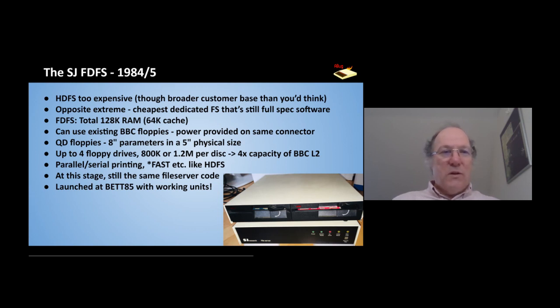And we also supported quad density floppies. The ones in the picture are quad density, though you can't tell the difference from looking at them, but they ran the same parameters as an 8-inch floppy, but physically the size of a 5-inch floppy. So that got you 1.2 megabytes per disk, and we supported a total of 4 drives. So that was really quite a lot of capacity for a floppy-based file server, and a big step up from Level 2. And it had all the same basic features.